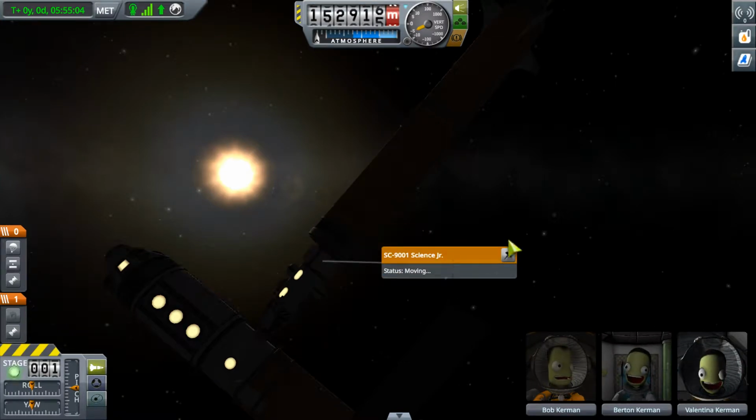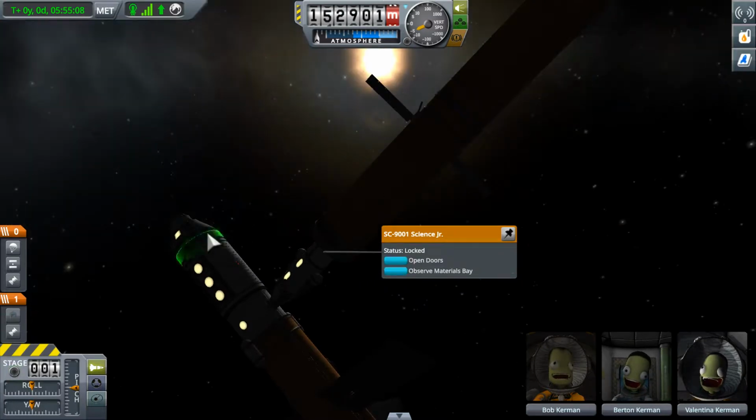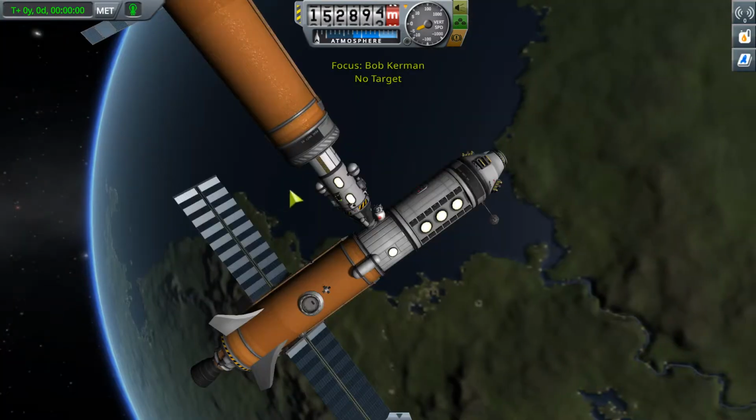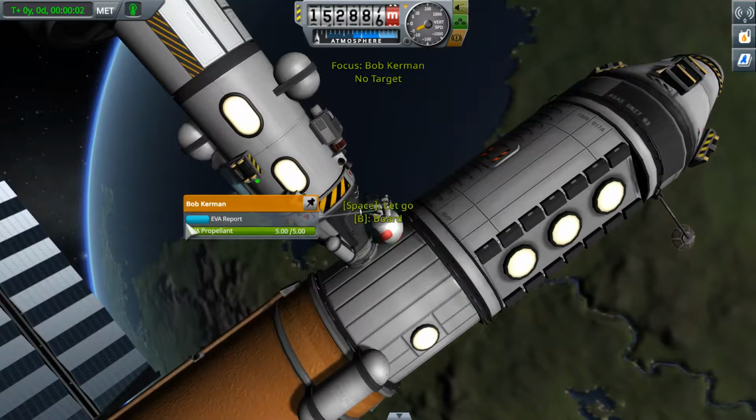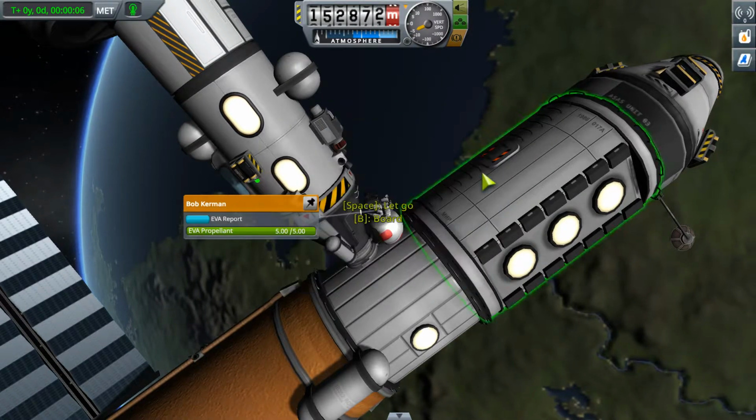Here, is there anything to be gotten from this materials bay? No, we're just in space near Kerbin. Okay. Any new EVA reports or something? Nah. Okay.